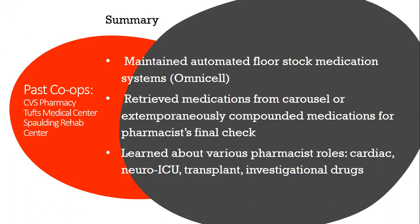In a nutshell, essentially we are given some technician work. For the institutional co-ops, I would be stocking the floors with medications, retrieving expired medications and bringing them back to the pharmacy to be disposed of, and retrieving medications from the medication carousel and giving those to the pharmacist for the final check. In addition, there are many opportunities to shadow different pharmacists. When I was at Tufts Medical Center, I was able to shadow various pharmacy roles, including neuro ICU, transplant, investigational drugs, and the cardiac transplant pharmacist.